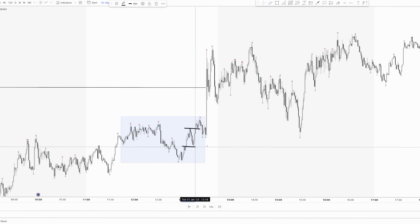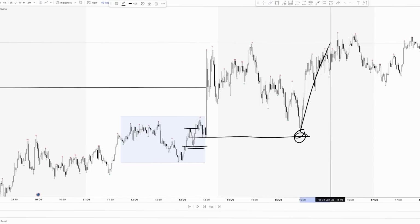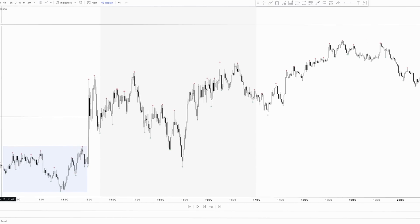You could have played this sideways range here as a mitigation with your stop underneath this low. But overall for me, there wasn't any trades in this move. Price had reacted out and we've seen a move, and we haven't seen any other entries overall unless you're buying really high. So for me, no trading day on this one.